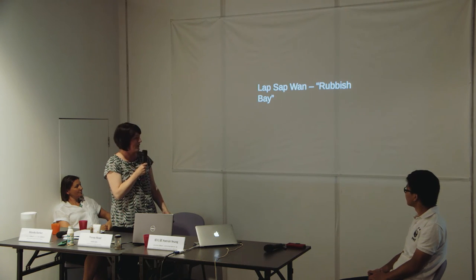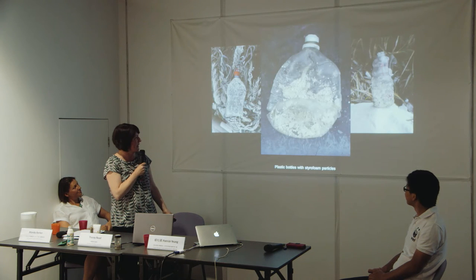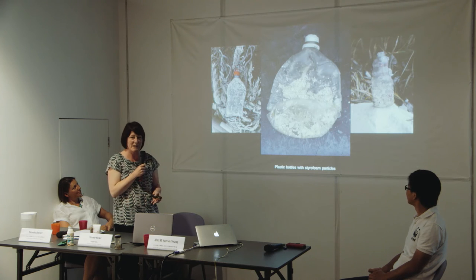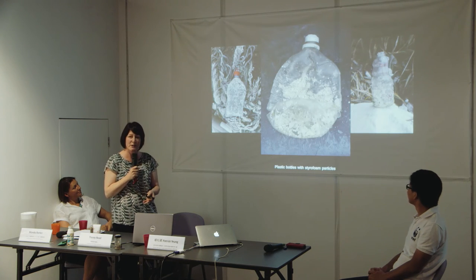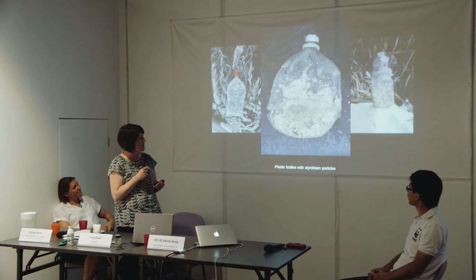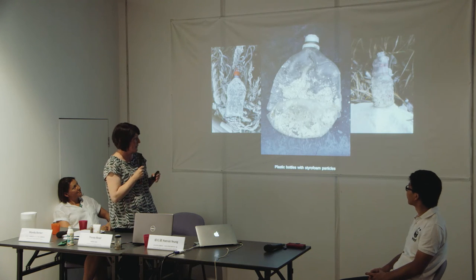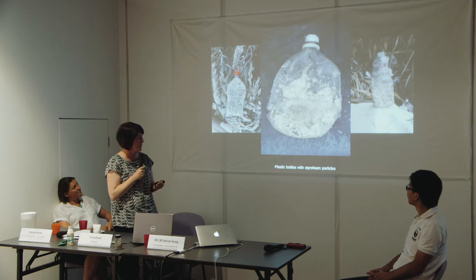So Lapsat Wan, I visited that last weekend. Seen these pictures before, and also the location. What was particularly interesting to me was the fact that polystyrene and plastic bottles were the two most common things on this beach, and I found this particularly ironic that the polystyrene had broken down into small pieces and actually found its way into the plastic bottles. So for me, that is a representation of the main problem there at the moment.